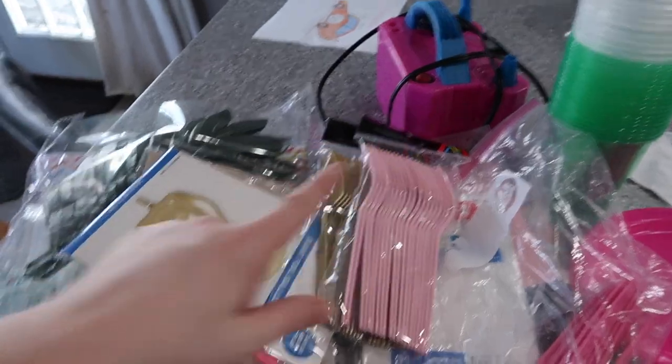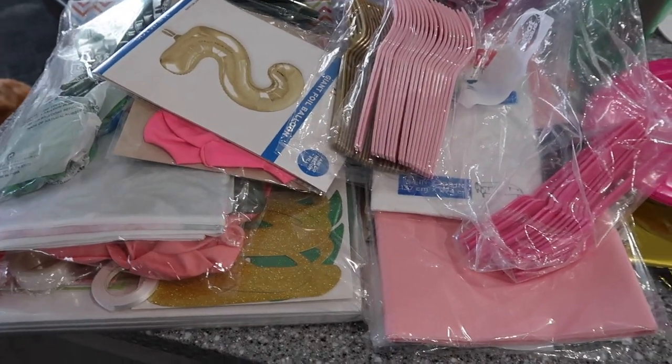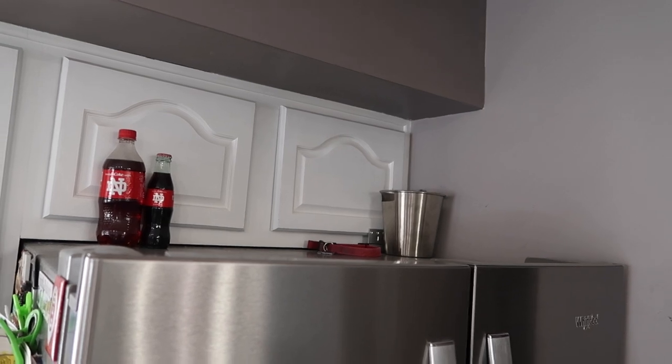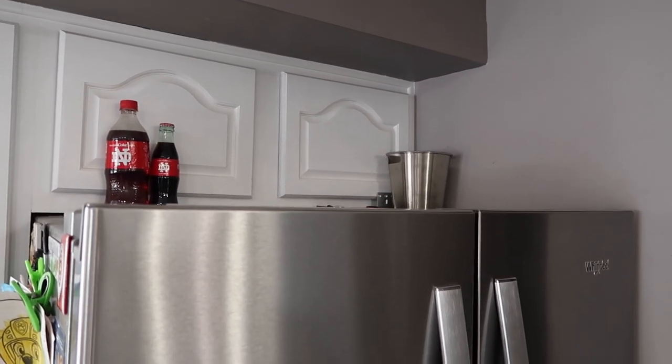My mom is gonna come over and help with the balloon arch. Per usual, you guys know she's amazing with the balloon arch. So we've gotta do that. I cleaned the top of the fridge, so that looks really good. I just gotta get the stuff off of the side of the fridge so it looks a little bit cleaner, and we're getting there. We're making progress, slowly but surely.